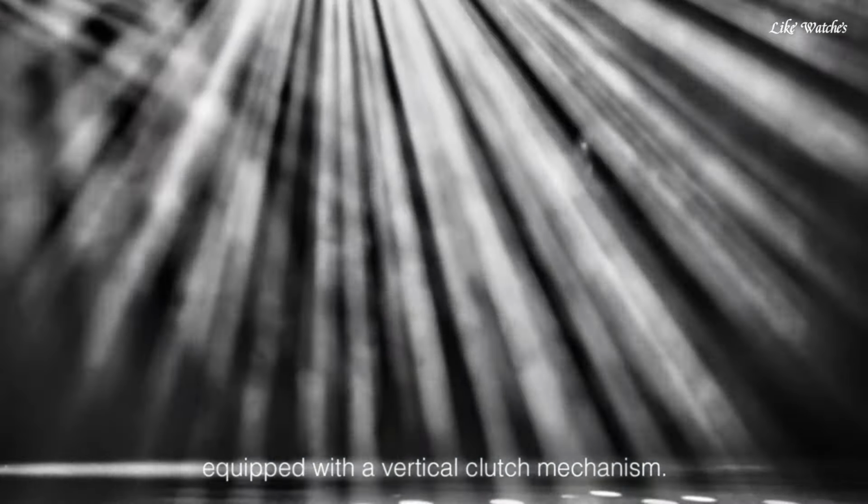Automatic movement and power reserve. Caliber 6R35 automatic movement. Self-winding for convenient everyday wear, with a power reserve of approximately 70 hours.